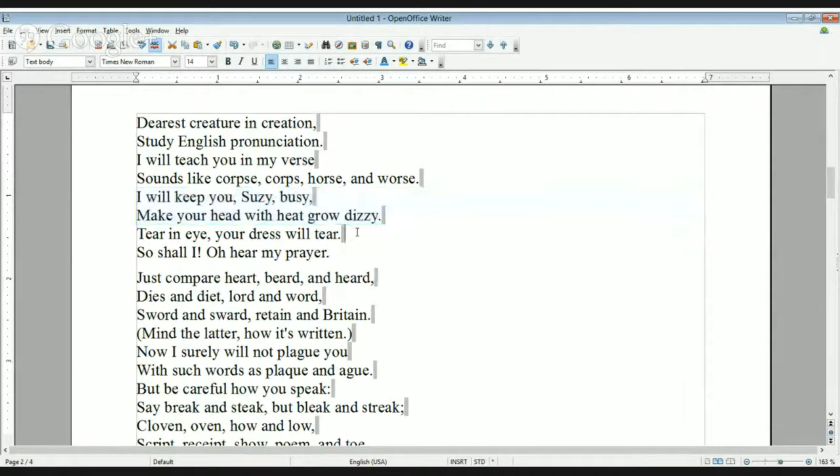What about the next line, line number 7 here? Can you read that line for us? Okay, tear in eye, your dress will tear. So what are we comparing in this line? Tear and tear is homonyms. Same sound but different meaning. Actually, it's a little bit different. It's the same spelling, but a different sound and a different meaning. So the best pronunciation would be tear in eye, your dress will tear. Yeah, I know, it's totally strange.